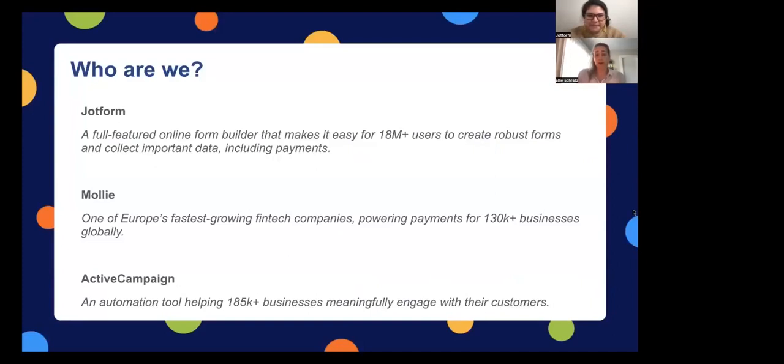So for those of you who are new to some of us, who are we? Why are we here today? Jotform is a full-featured online form builder. We reach about 18 million people globally, and it's very simple. We help you create robust forms to collect important data, and that data could include payments, which is why we have our friends at Mollie here today. Mollie is one of Europe's fastest growing fintech companies, powering payments across Europe and the UK for about 130,000 businesses. And ActiveCampaign, an automation tool helping 185,000 businesses meaningfully engage with their customers. We all have direct integrations with one another, making it a very seamless partnership.